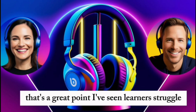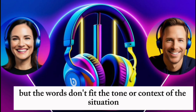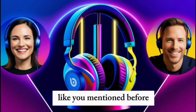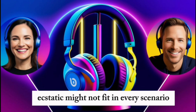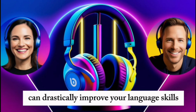That's a great point. I've seen learners struggle because they choose words based on their dictionary meanings, but the words don't fit the tone or context of the situation. Like you mentioned before, ecstatic might not fit in every scenario. So understanding when and how to use certain words can drastically improve your language skills.